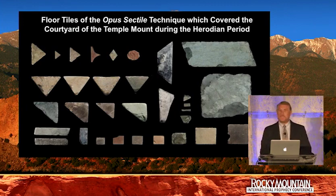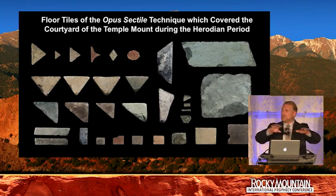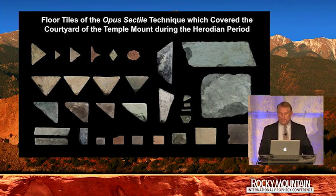We know from the Talmud that inside the women's court, it said it looked like the waves of the sea. These different colored tiles that were there. These are the very tiles that came from the Temple Mount.